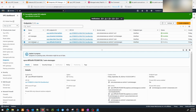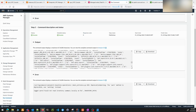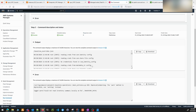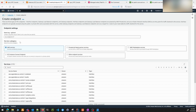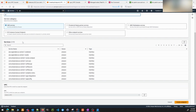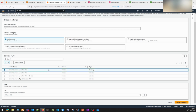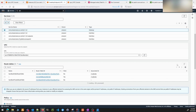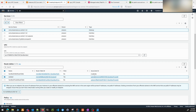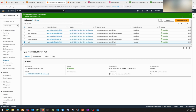Another one that is needed is for S3, because if you remember the Run Command, you see here it tries to download the patch baseline mainly from S3. So we need one S3 endpoint, and this S3 endpoint we will create as a gateway endpoint. So S3, and then this is the gateway endpoint, and for VPC I will choose the sandbox VPC, and I will choose the main route table, this one. Why is the name not showing up? Here is the route table, so the isolated route table is fine, and I will create the endpoint. So all my endpoints are created.